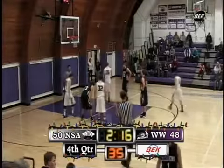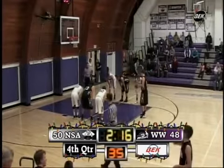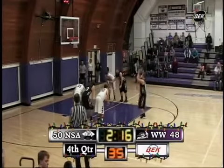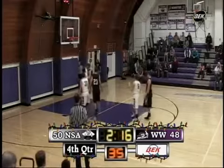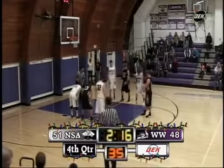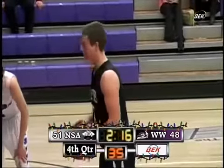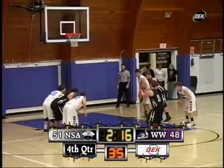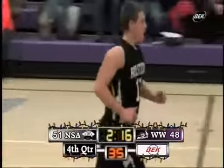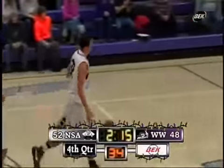Evan Hinkie on the line. Freshman has played well. His first from the line is good. We'll see a second opportunity to make this a two-possession game. Went 1 for 2 his last trip, tries to go 2 for 2 here with his team in the double bonus from this point onward. And he does. It is a 4-point game in Wilton. Backman inbounds to Jenkins.